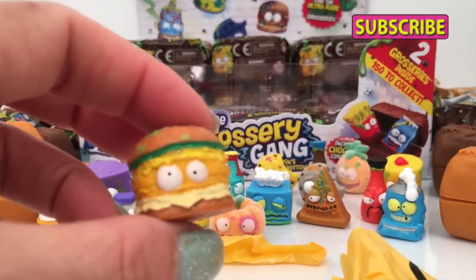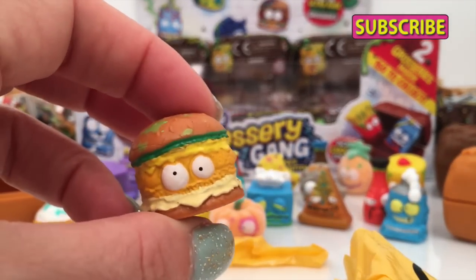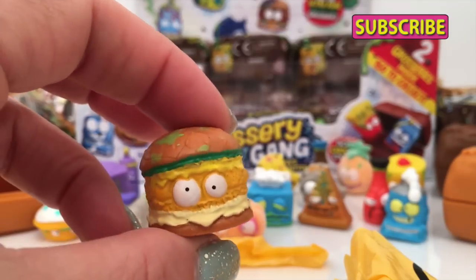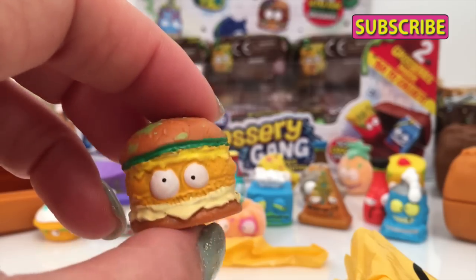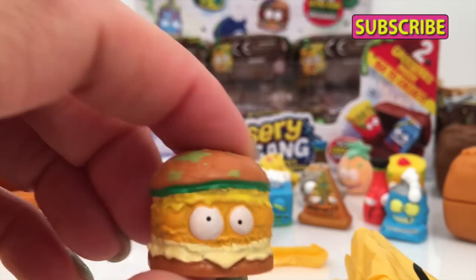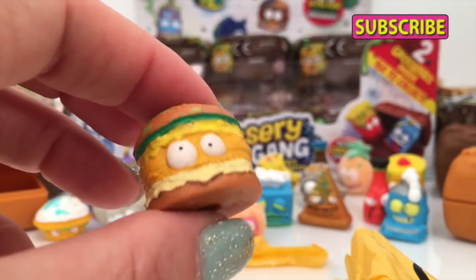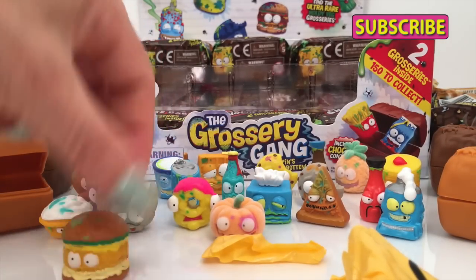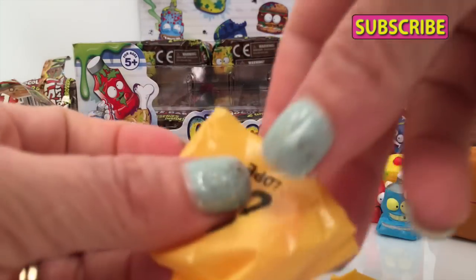Oh my gosh, I wanted this one so bad. I'm so happy. Oh, I got the Horrid Hamburger from the Gross Greasy team. Yay. I hope I can get the other one too. The other version of the Horrid Hamburger. Nice! I'll put you next to the cheese. There. And who is this one?